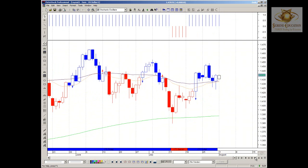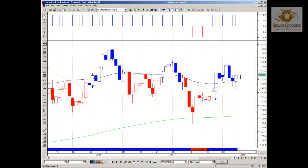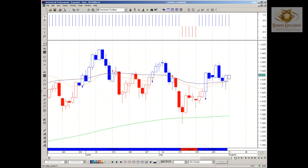Let's look at the daily time frame to see what's likely to occur. Good news, to a degree. We hear that the Republicans and Democrats have come up with a plan to alleviate the debt issue at the moment. What we could be looking at is some bullishness on the US dollar market.